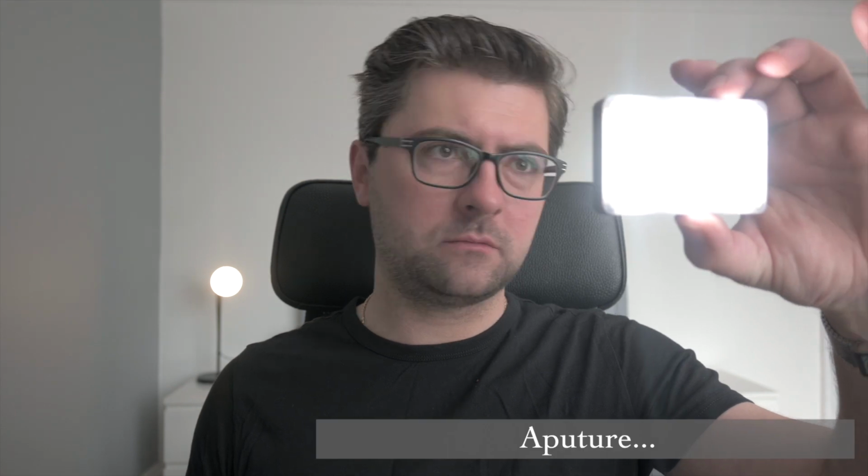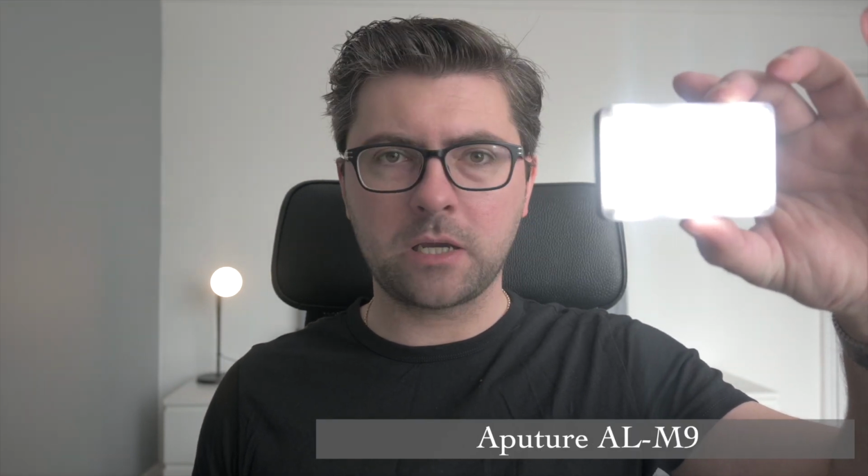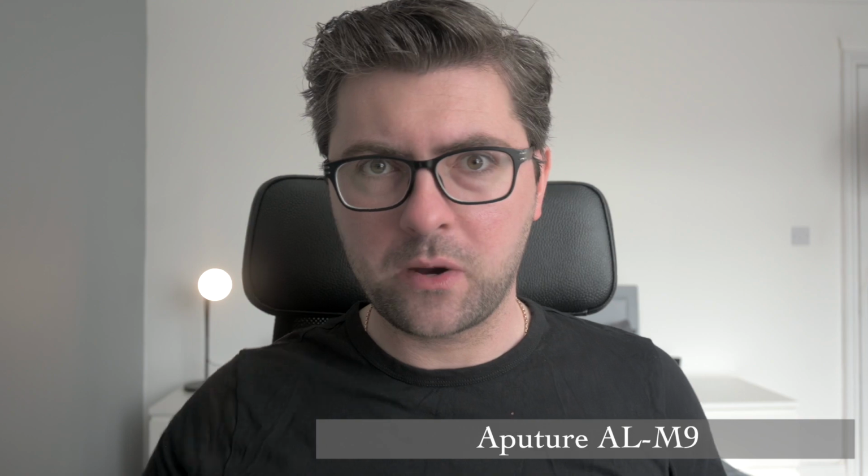I'm no lighting impresario, but even I understand that sometimes you need a little something to fill in the shadows. This is an Aputure AL-M9. I knew what that was. This comes with a cold shoe mount and enough power to blind a small animal. And you can even rip the front off and put in gels, diffusion material, piece of paper with some rude drawings on it, I don't know.